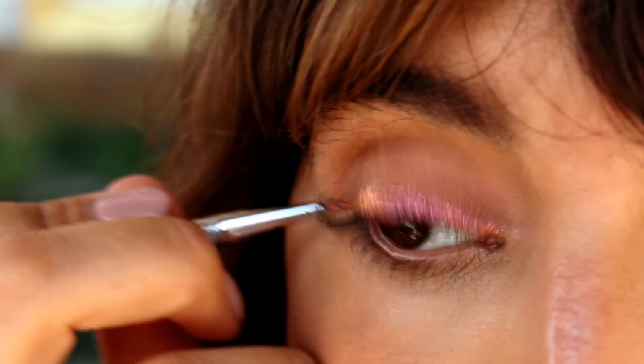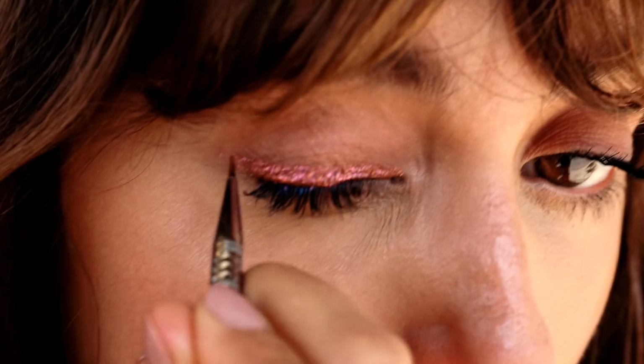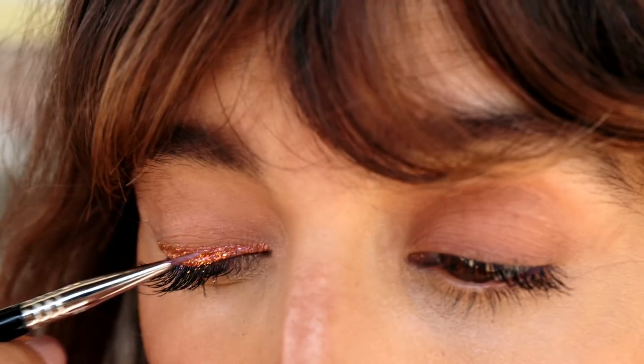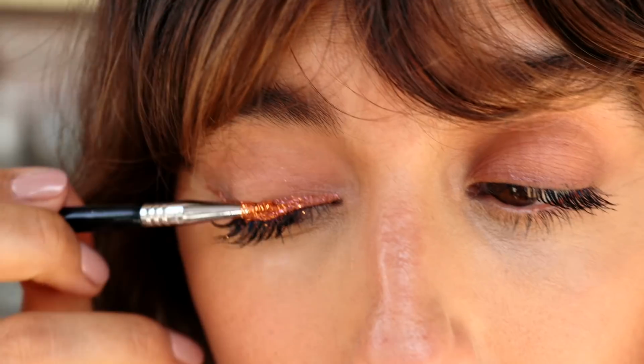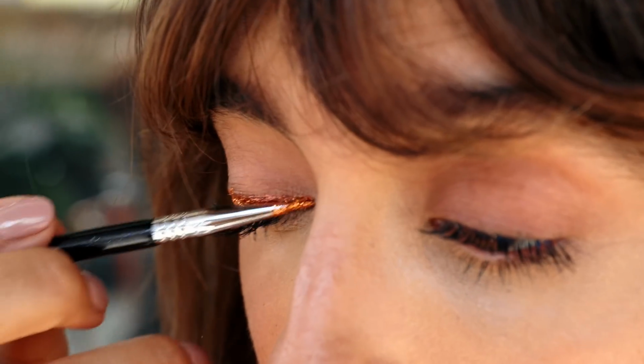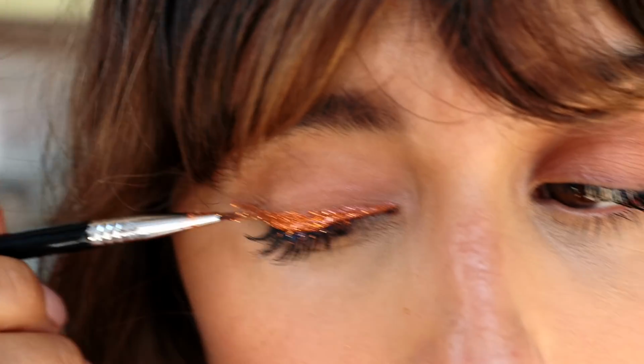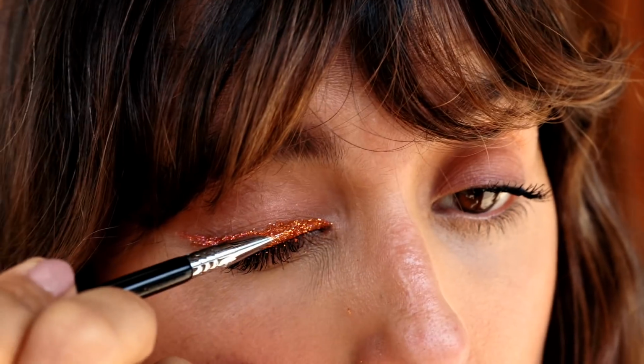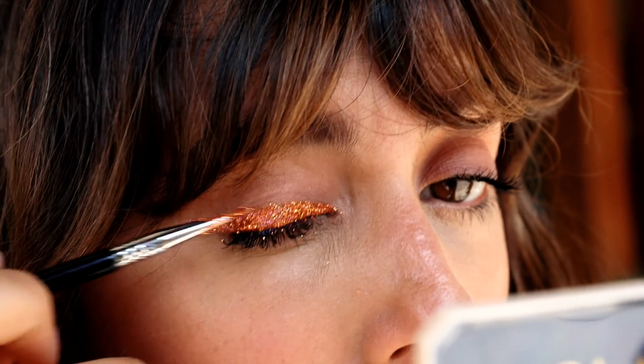So why am I using this if I'm gonna cover it? The pink is still gonna shine through, first of all. So it's gonna change the copper into this amazing coppery pink color, which is for me really incredible. And then the cream part of it is gonna make it stay on, so I don't use glue. That's important for me. I don't want to use glue. So I'm just gonna pat the glitter on top of it, and the color will be so beautiful.